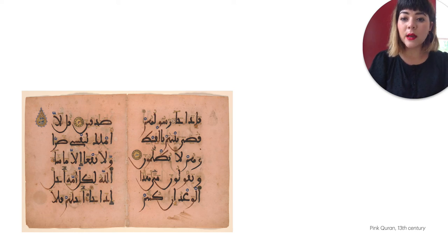This 13th century pink Quran here showcases a rectangular bifolium with 5 lines of text that are set in bold Maghribi script with diacritical and vocalization marks in gold outlined in brown, blue, and green. The verse numbers are in gold spheres, and the sajada mark, which is a prostration mark, is shaped as this beautiful gold drop.